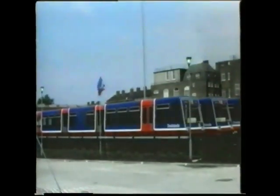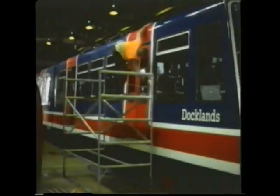Flags and bunting mark the official royal opening of the system on the 30th of July 1987. In Poplar Depot, number 11 receives a final spit and polish. At Island Gardens, crowds greeted Her Majesty the Queen as she inspected the station area. Above, number 11 proudly awaits its royal passengers. A month later came the public opening on the 31st of August 1987.